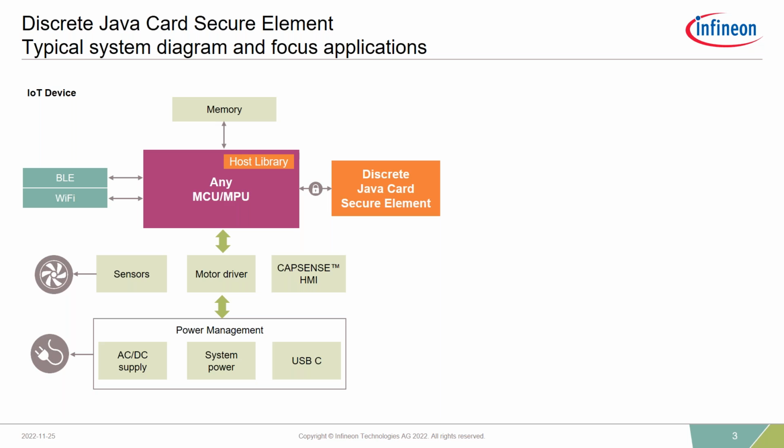Now as a system architect, I'm responsible for IoT security. Here I'm driving the adoption of Java Card on discrete secure elements for IoT security. As you see in this picture, what we mean by discrete is that the secure element is a companion to a host MCU. That could be an MCU or even a bigger system on chip, an MPU running Linux. So everything is possible. That's also one advantage of having a secure element, because it works with all those various platforms. Discrete means it's a companion and not part, not integrated into the host MCU. This bears a lot of advantages.